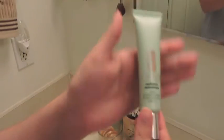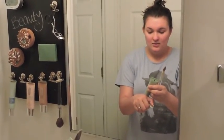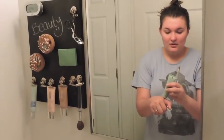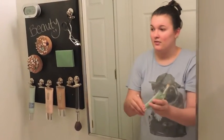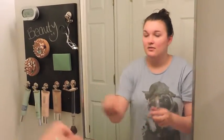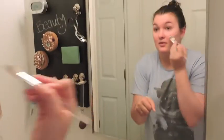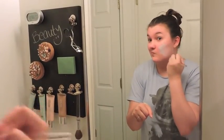My face is really red, and so I really love the Redness Solution line just because it's really helped tone, is that the right word? Help tone out my skin. Anyway, it helps reduce the redness. So as you can see, my primer is green, and what it does is it helps take the redness out of my skin.